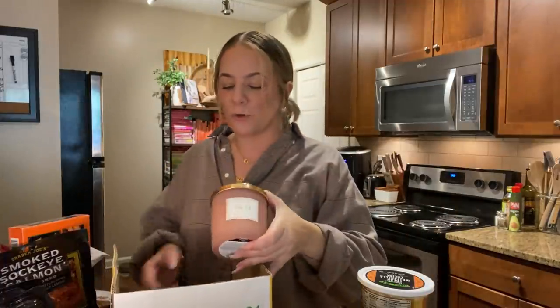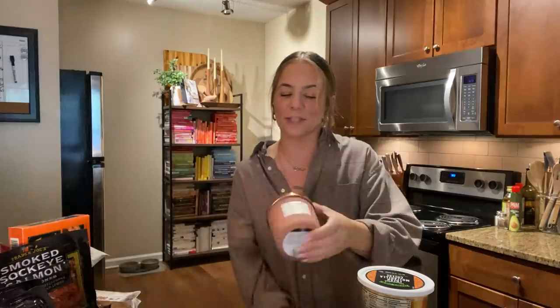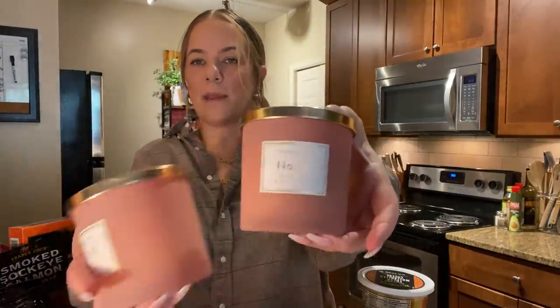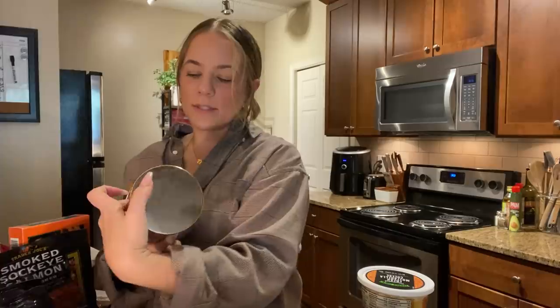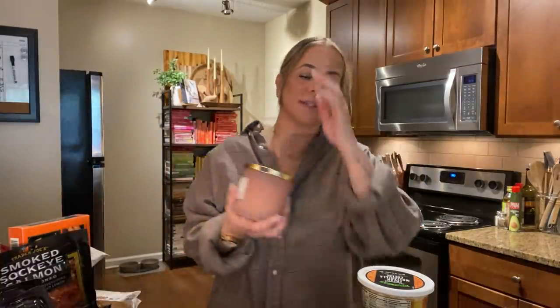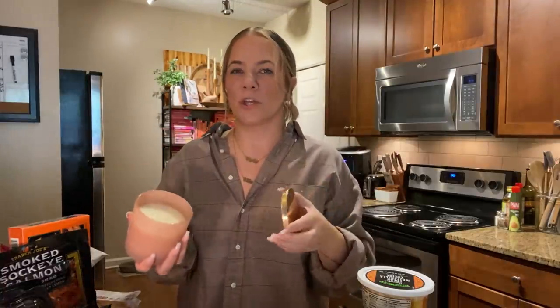And then I found two beautiful candles. And of course I got them because of the color. This color is my everything. And it says number 18, I guess is the name. Number 18, and the scent is wild fig and red berry. Now at the first scent of it, it kind of smells weird. But then when you go away, it smells really good. So hopefully it smells good when it burns. I haven't decided if I like it or not.